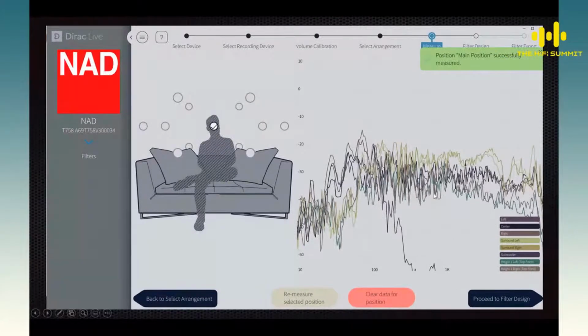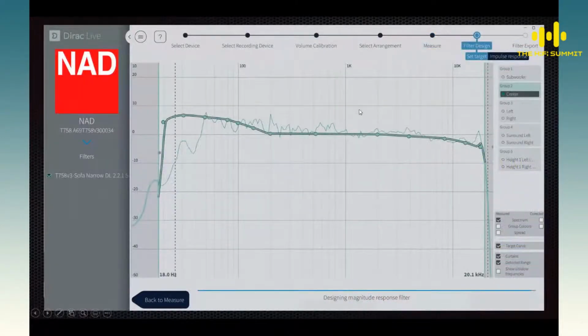There you go. Wow. So that's the before and after with all channels, and you can highlight and change as well. But the next step is actually filter design. This is where you see your NAD target curve here, and I've named it narrow sofa setup. So this is a really tight response on a sofa, and you see the actual measured response and then the target. And then you can flip between the before and after, channel by channel or group by group, as well as do the before and after of the impulse response, which is where the big magic lies.